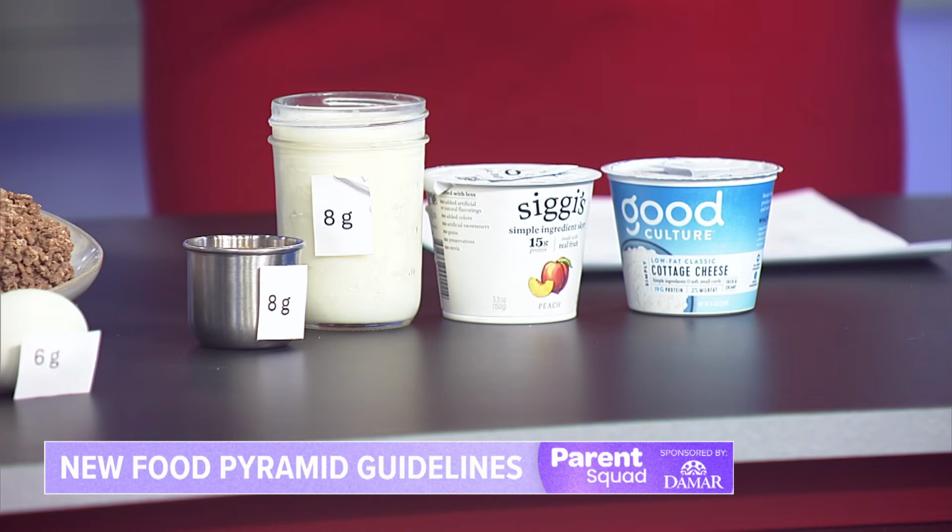And then you have your Greek yogurt and your cottage cheese and just these specific individual servings, because like I said, processed food can be okay. And I like these brands as well, but 15 grams of protein in the Siggy's yogurt and then 19 grams of protein in this cottage cheese. Yes. Yeah. Okay. Yep.